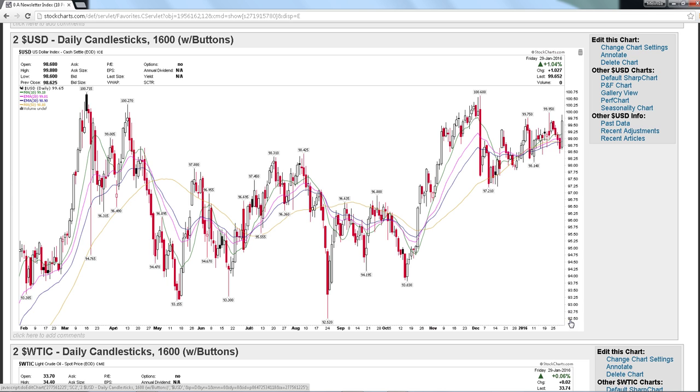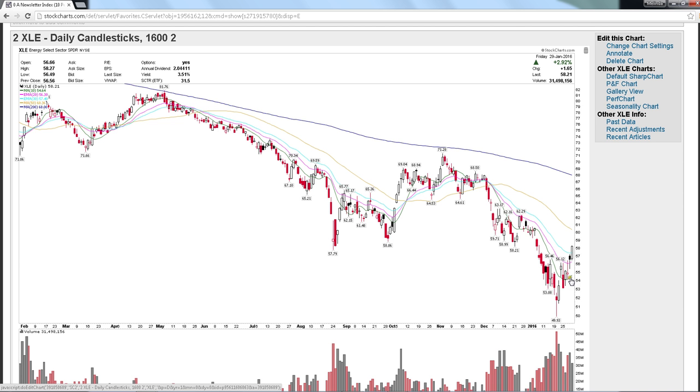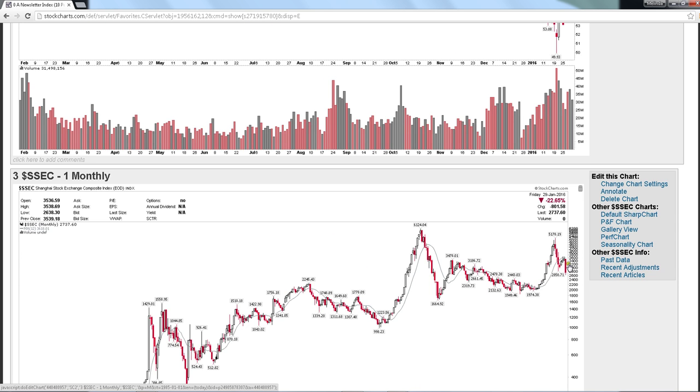So far so good. The US dollar is still in the uptrend. Crude oil is still in the downtrend, but had a very strong rebound last week. Energy stocks rebounded as well. Energy stocks broke above this little trading range, so that's promising.